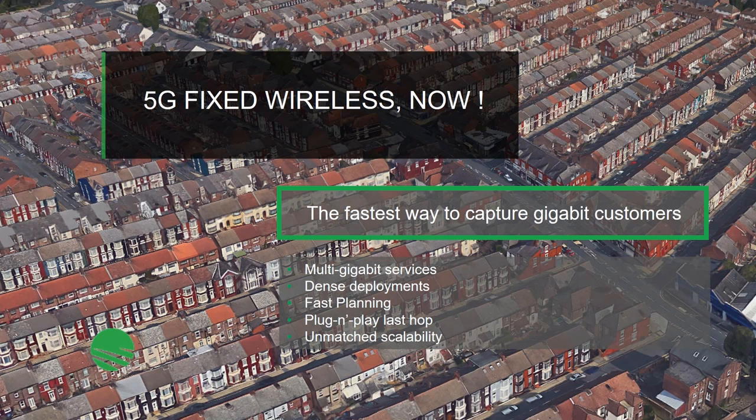together with very fast planning cycles. We're going to show you how we support that. All this working in a plug-and-play manner to allow very fast rollouts and unmatched scalability.